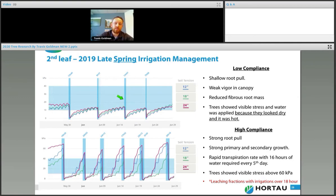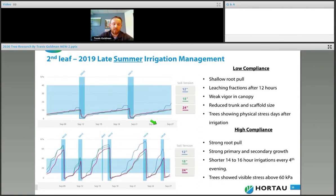Instead of letting these trees take off and utilize the water that's available, we're now compromising our trees because we're essentially saturating every single time we irrigate. As far as you drive around on a hot day, they look terrible. They just didn't really retain any type of turgor pressure in the canopy, despite having water available.